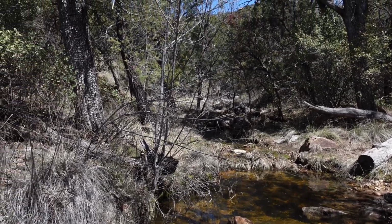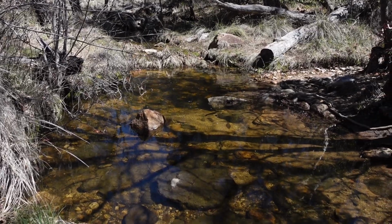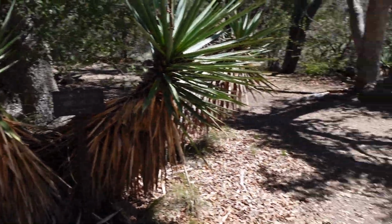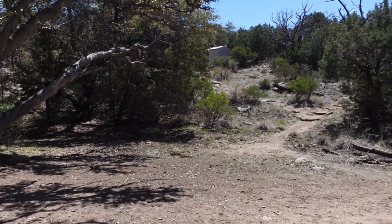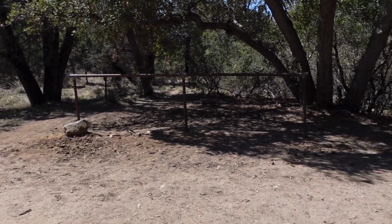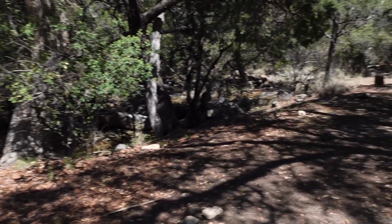A couple of deer are going up the hill that way. And we'll just rest here and eat some snacks for a bit. Here's the campsite itself for Grass Shack. Nice little space in the trees. Bathrooms up there. Hitching post for horses. Stream out front. Well, this is a pay site.